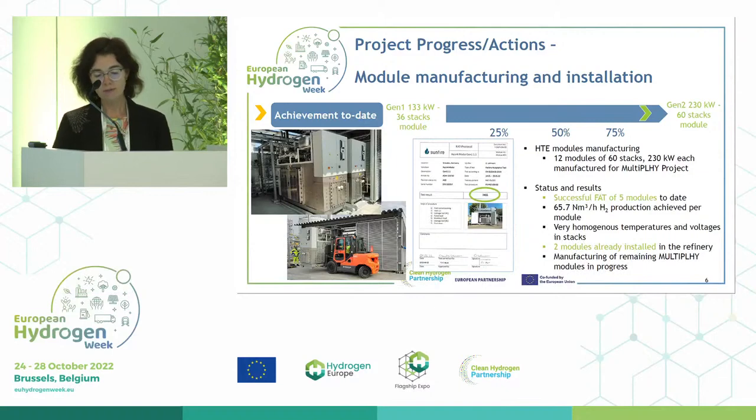What is the status? So far, 5 modules have been manufactured and successfully tested in terms of factory acceptance test. They completely reached the targets of more than 60 normal cubic meters of hydrogen per hour, and the temperature and voltage are very homogeneous in the stacks. Two of them are already installed at Neste in Rotterdam. You see the picture on the left. And the manufacture of the remaining modules is in progress as planned.